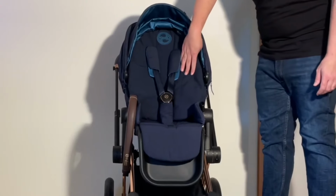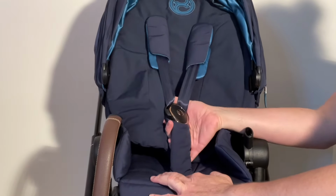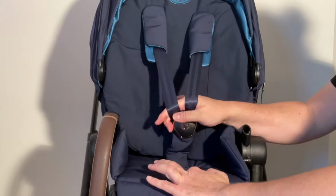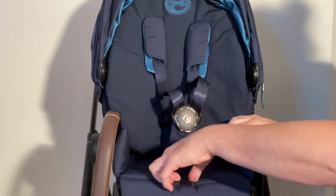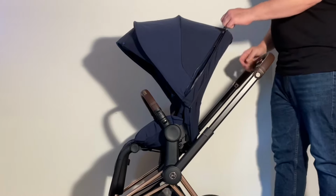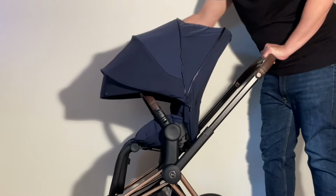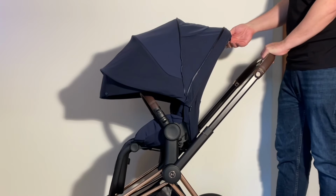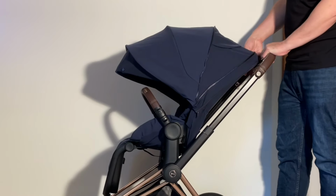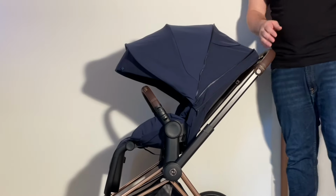The textiles on the Priam are also quite premium feeling, and a bit more padded, and while the harness doesn't stand out from the seat back like on the Fox, the model does have Cybex's one-pull adjustment mechanism. The Priam's canopy also provides above-average sun coverage, with its combination of a sun flap and an extra section zipped into the back, though, with the canopies of both models fully extended, the Fox's is a tad longer.